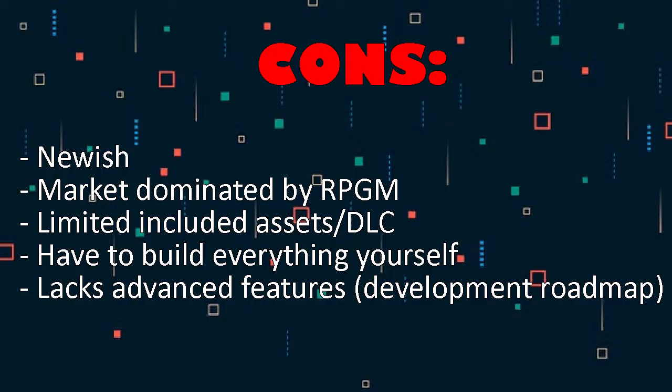Now, just like every other game engine out there, none of them are going to be absolutely perfect. And Pixel Game Maker is no different. One of the biggest cons is how new it is, and it's been out for a little over a year at the time of this recording, and that's not that much of a bad thing. When it was first released, it first came out in early access, and of course it was loaded with bugs, and a lot of early reviews came out and said that this is not the greatest buy on the planet.